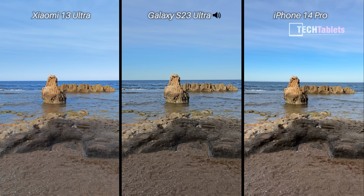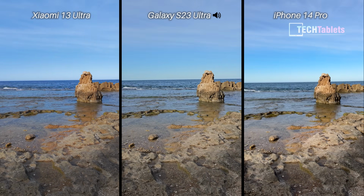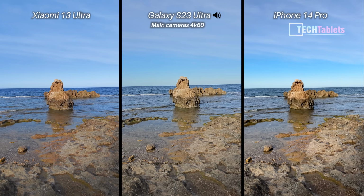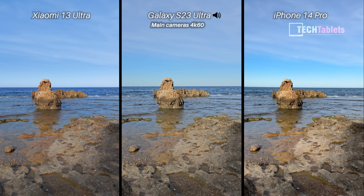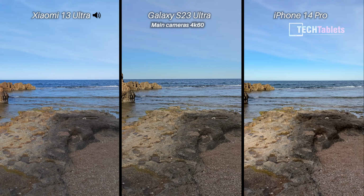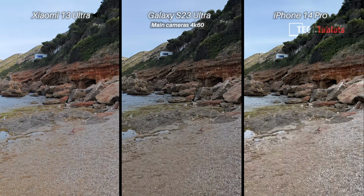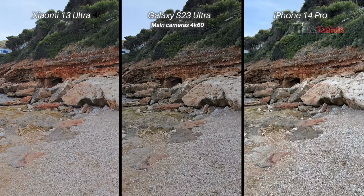Main cameras now with all three of them, but this time it is 4K 60 frames per second. Now, we have with the Xiaomi the 8K, and with the Samsung 8K, but 30 frames per second. But of course, the iPhone does not shoot 8K. Now 60 frames per second, it should look a lot smoother with my movements as I move about here.